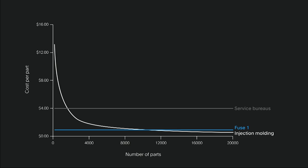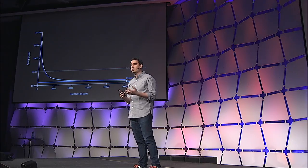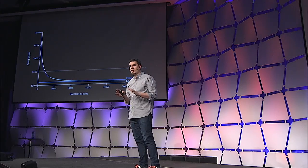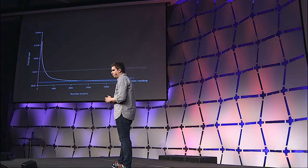So the Fuse One is really making us rethink the way that we approach prototyping and production. And we're not the only company that's doing that. Companies like Google, Steelcase, and Deca have been testing the Fuse One. And even though I can't share everything that they're doing with you today, there's some really amazing things coming, and I'm looking forward to having a chance to see what those companies come up with.